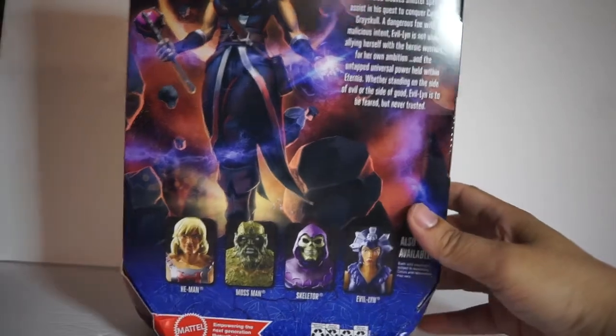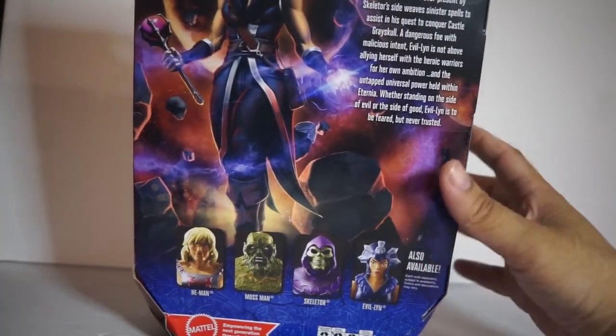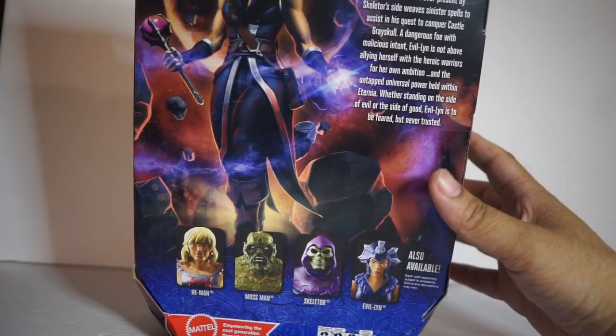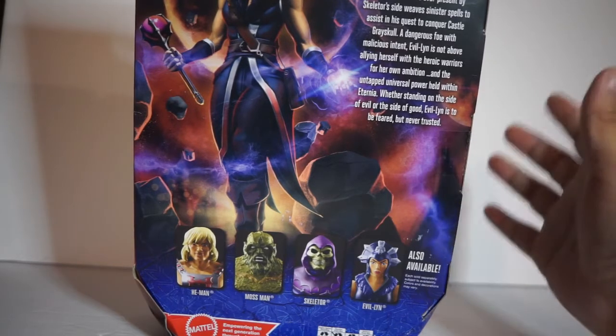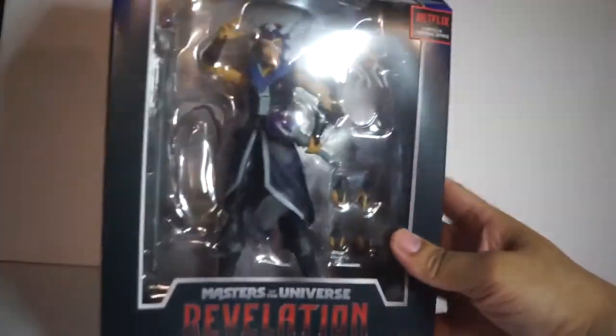So yeah, the first wave, or the first 4 figures, is Walmart exclusive, but it's a time exclusive, which means that after a couple months or so, you can find it at any retailer, I think, and especially online. So again, I'm not crazy about the packaging.